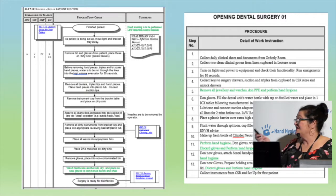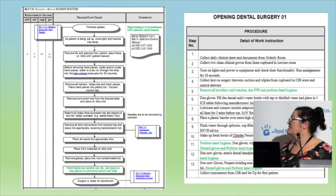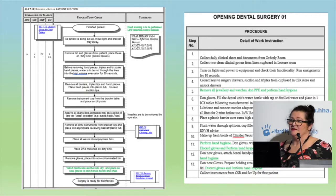The good thing about these now, we have them on a database and our staff can access them at any time. We also, in rooms where we can't access them, like our central sterilising room, have taken these work instructions, laminated them, and placed them on the wall so that they're pretty much in your face and you can just keep referring to them whenever you need to.